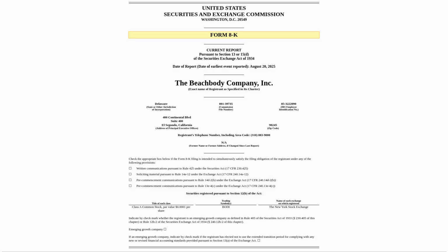Beachbody is the name of our company and they are formally known as the Beachbody Company Inc. They are incorporated in Delaware, which is pretty common for many US companies. This number here is their commission file number, a unique identifier for them with the Securities and Exchange Commission, or SEC. And this is their IRS employer identification number, which is like the company's social security number for tax purposes.